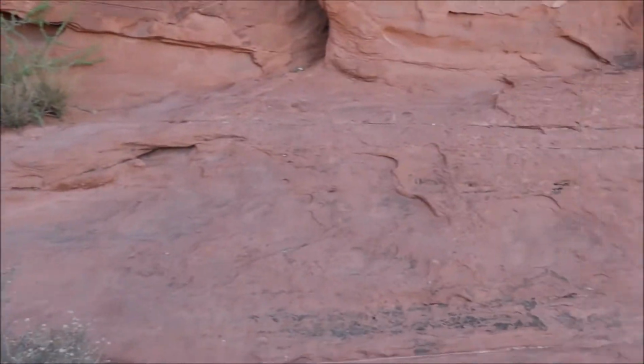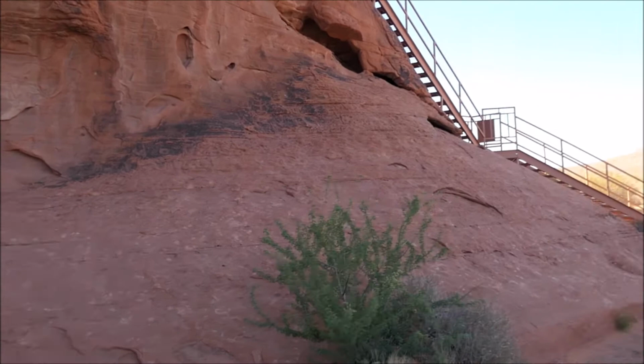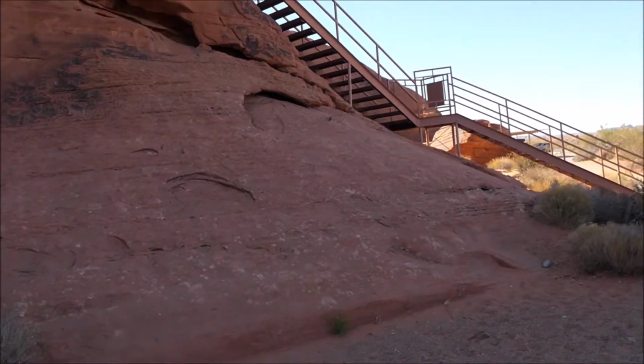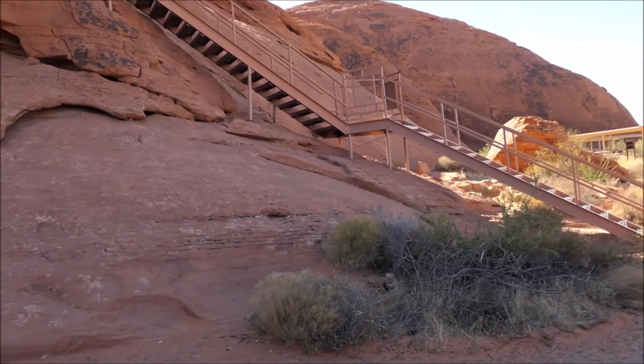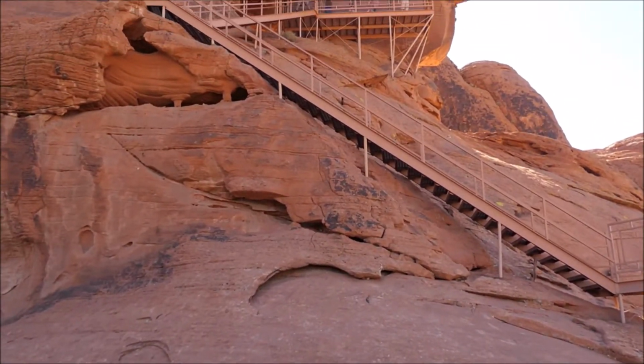But if you climb these stairs, which they built, used to be a rock set of stairs, but now metal stairs, that lead up to some really good petroglyphs.